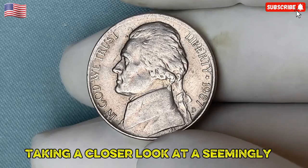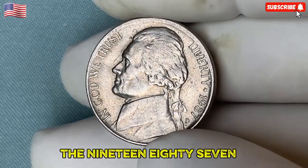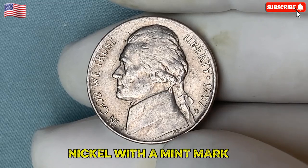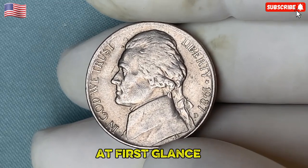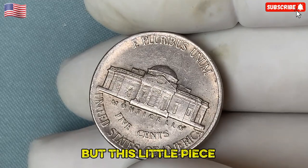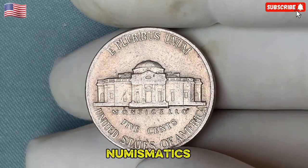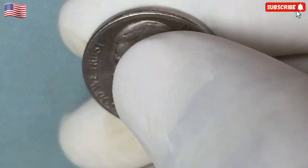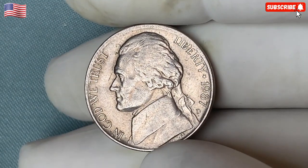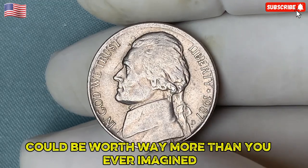Today, we're taking a closer look at a seemingly ordinary yet highly collectible piece, the 1987 Jefferson nickel with a mint mark. At first glance, it might just look like a regular 5-cent coin, but this little piece holds secrets that can turn it into a prized treasure in the world of numismatics. So stick around, because by the end of this video, you'll understand why this 1987 Jefferson nickel could be worth way more than you ever imagined.